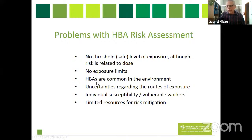They are common in the environment. Bacteria, viruses, fungi are present anywhere in the environment. So it's not like chemicals, where we know we encounter lead when we do work with lead or whatever. With biological agents, they are present everywhere.